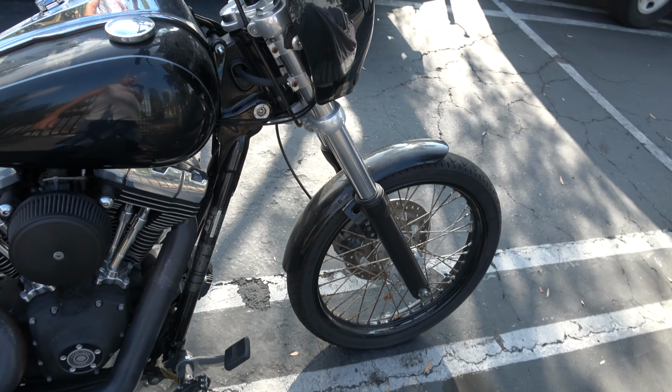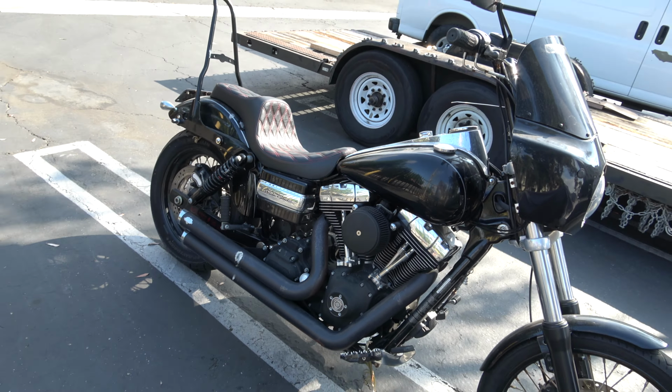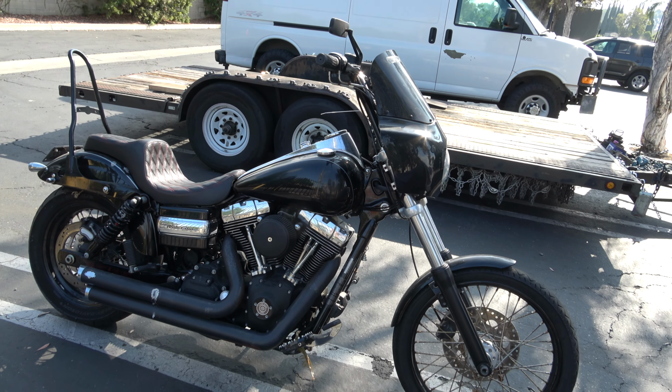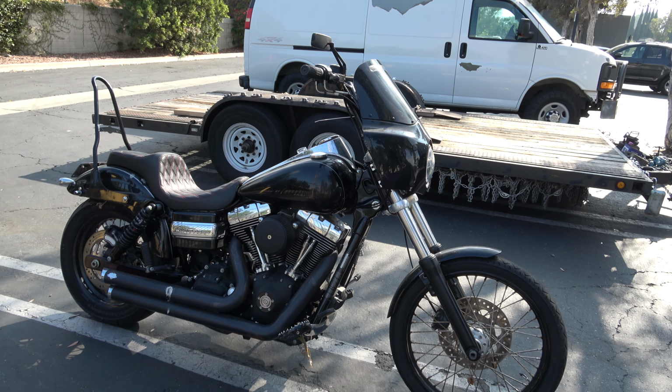So assuming it runs good, washed, and the battery, assuming all that happens, it'll be priced at $4,700 for a 2010.